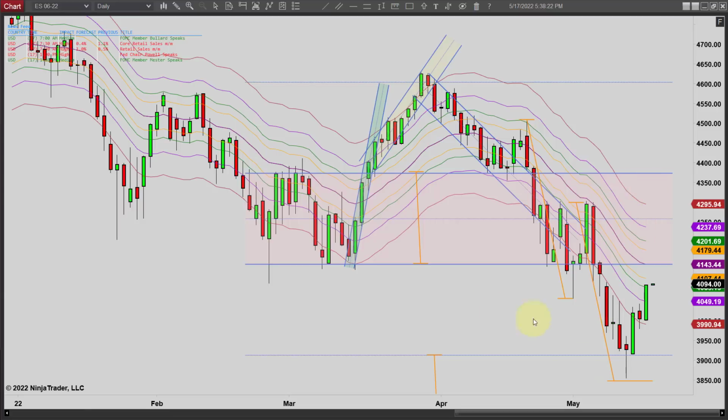I'm really looking at a minimum for us to come back to these two locations to test this previous support and the midline there. And if we push through that, maybe we've made a bottom. We'll just have to see. It's just hard to say.